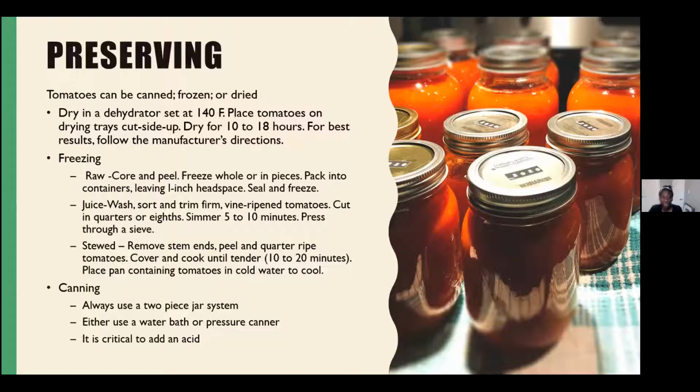So if you decide that you want to dry tomatoes, it's really important when dehydrating things that before you take it out of the dehydrator or your oven, you make sure that it is fully dry. If there's still a little bit of moisture, it can cause it to mold pretty easily. So you want to make sure it's very, very dehydrated and dry.